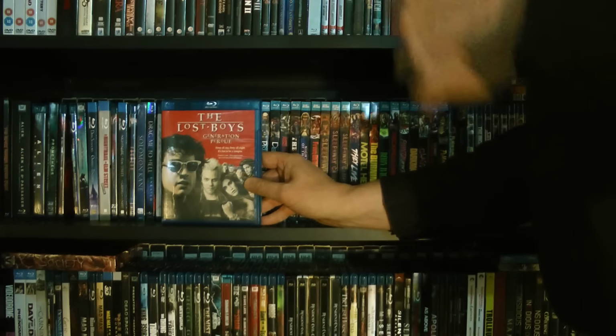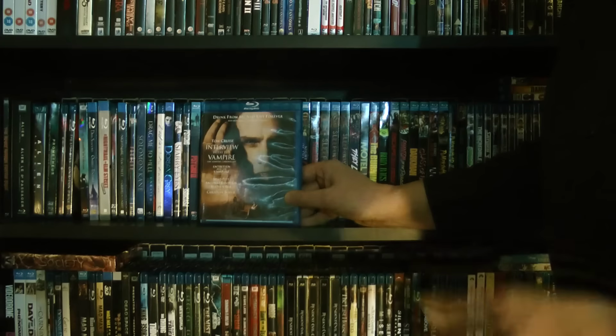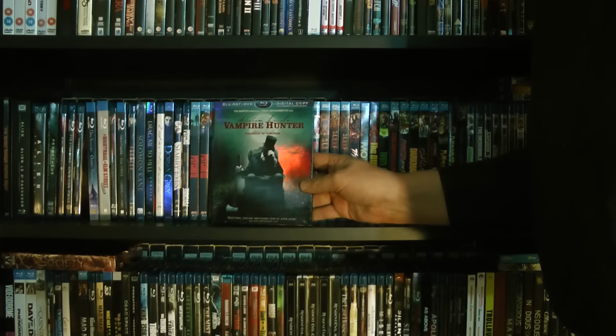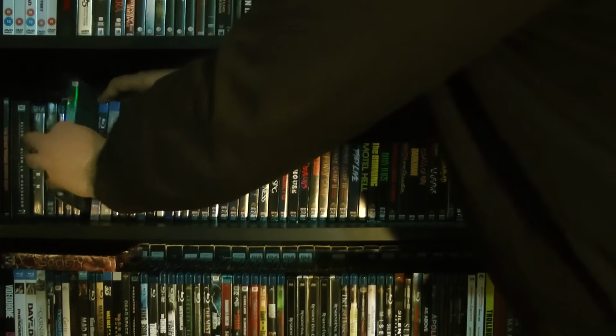So this is, of course, The Lost Boys, the classic 80s super hip vampire movie. Interview with the Vampire, which is actually one of my all-time favorite vampire movies ever. I just love this movie to death. Fantastic soundtrack, beautiful cinematography, great cast. Tom Cruise really surprised everybody with his portrayal of Lestat. Great stuff. Then we got Abraham Lincoln: Vampire Hunter. This is not the 3D version. I missed out on that, but whatever. Really, really fun movie. Just cheesy as hell and lots of fun.